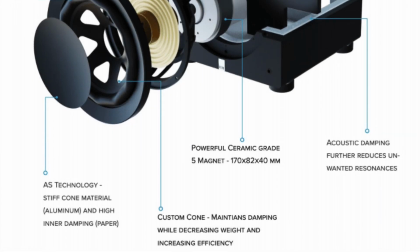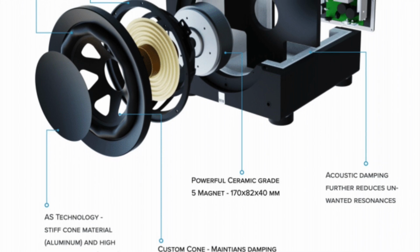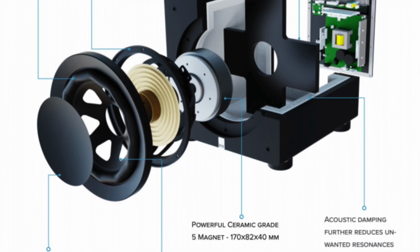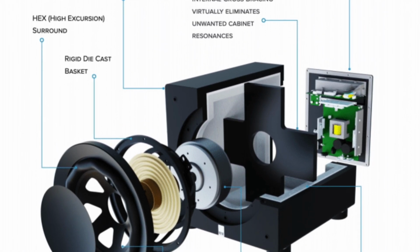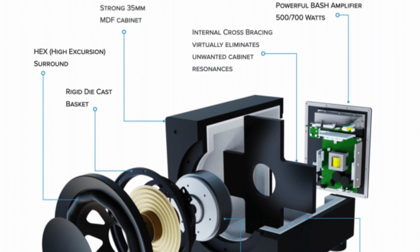Next up is the reference series, and there are 2 models, the RS500B at €1,299 and the RS700B at €1,499. In the reference series, they use 10-inch and 12-inch drivers respectively, along with hex technology for, as the company has it, and I quote, greater linear excursion and even lower distortion. They offer sealed cabinets constructed from 30mm thick MDF, paired with either 500 watt or 700 watt BASH amplifiers. Again, there's that Sub-Control 3.0 app.